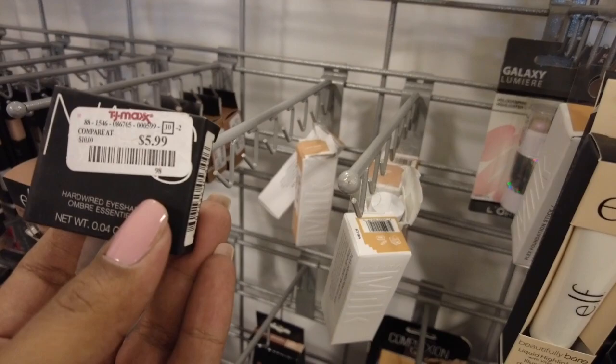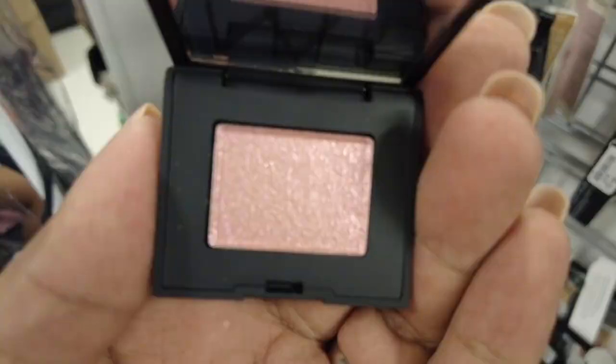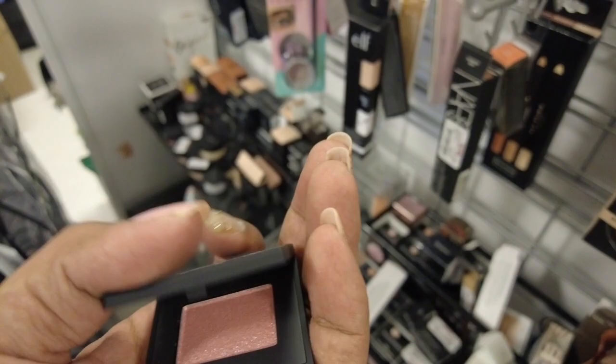We have a NARS eyeshadow here for $5.99 in the shade Frenzy. Let's check this one out. This is Frenzy. It's a very pink, sparkly type of eyeshadow. They do sell these individual ones at Costco sometimes. You can find them for, I think, a dollar cheaper, $4.99 there.